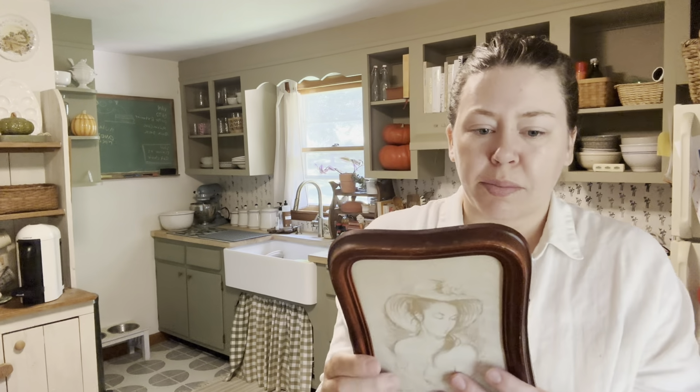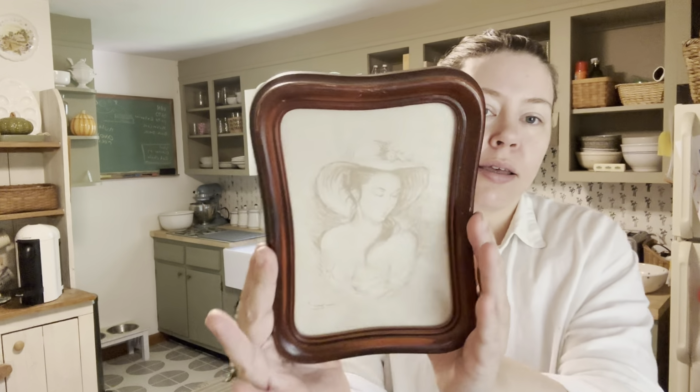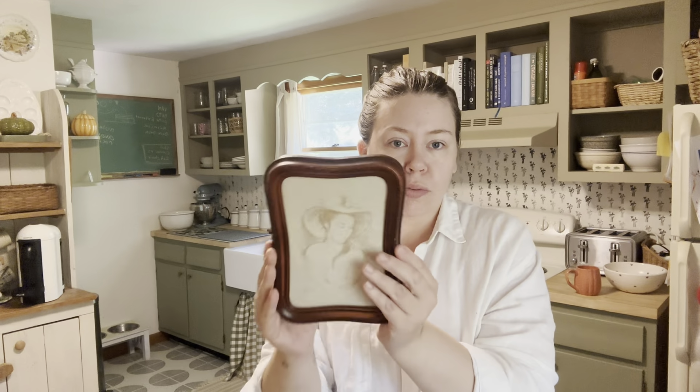Then I found this frame. It looks wood, but I don't think it is. But I love the shape of it, and I even kind of like the image in there, so I left it in there. But I thought this was really, really cute. Really cute on a gallery wall.